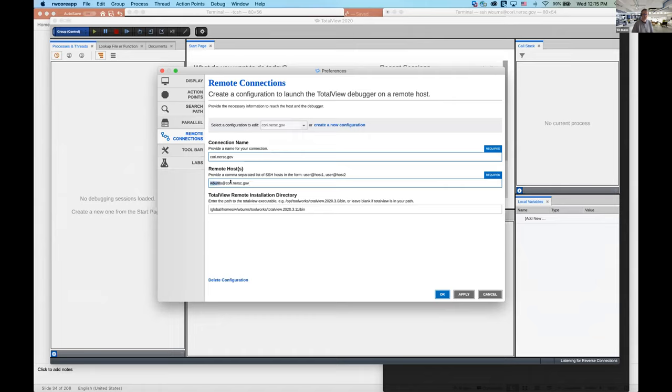And here's my user information. So what it's going to do is SSH from my system out into Cori, and of course I'll have to authenticate. If you needed to go through a gateway system onto other systems, you can use a comma separated list of hosts that you want to go through. And then lastly, just like with the RDC, you have to say where TotalView is, so where it runs TotalView on that remote system.